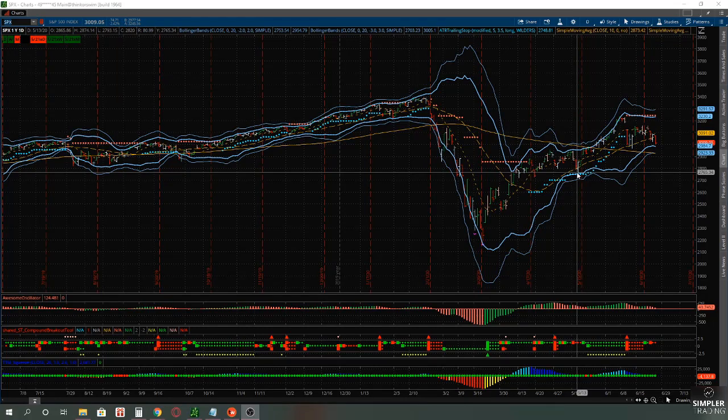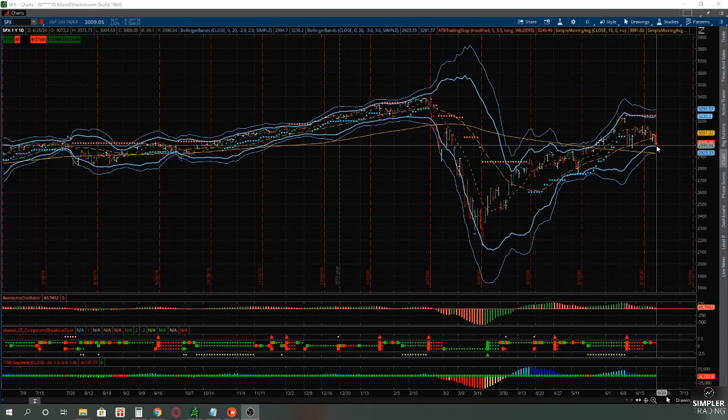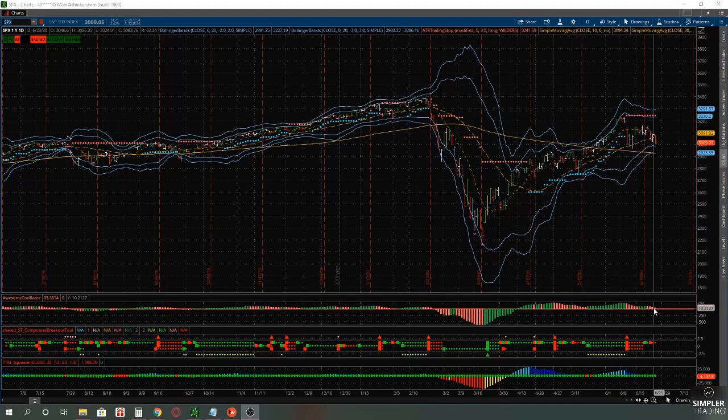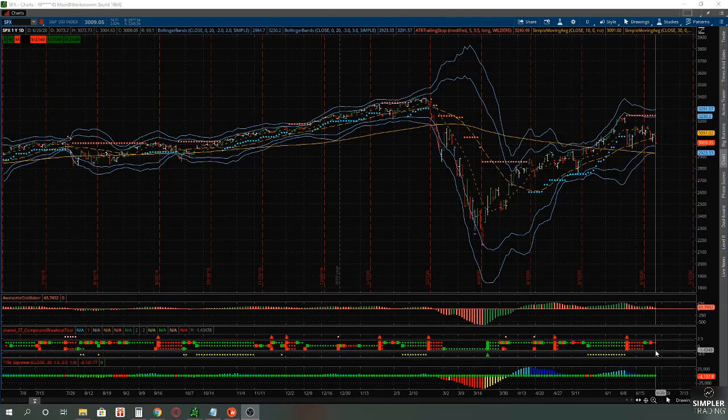Now, currently, I'm still overall bullish at this time in the markets, right? The trend itself is still technically bullish on the simple moving averages. We have started to break support, which makes me a little cautious, but momentum is still above the zero line currently. We don't quite have a bearish signal on the compound breakout tool. This is still more in line with consolidation.